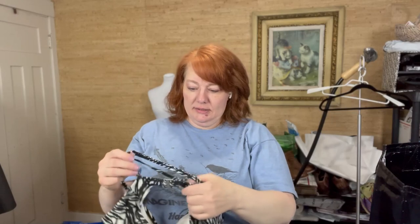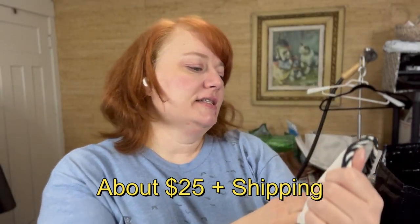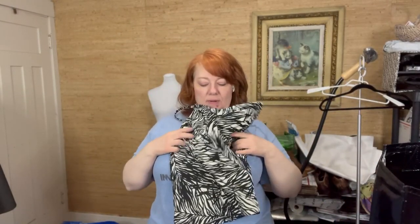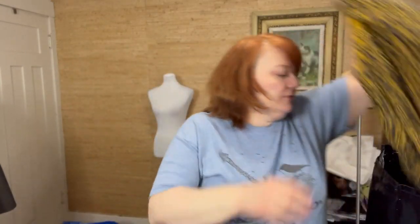And this is, what are you? This is Athleta. And it is a 36D or double D bathing suit top. It has underwire in it, but it is like a tankini type thing. So you'd have to put a different bottom with it.